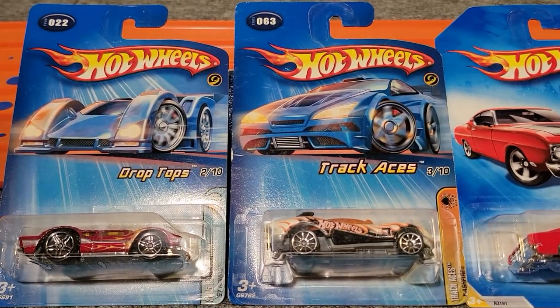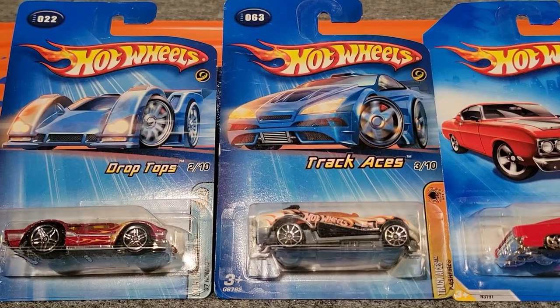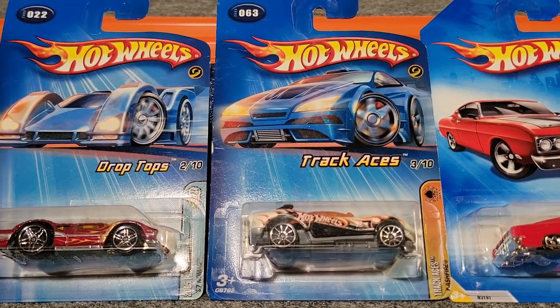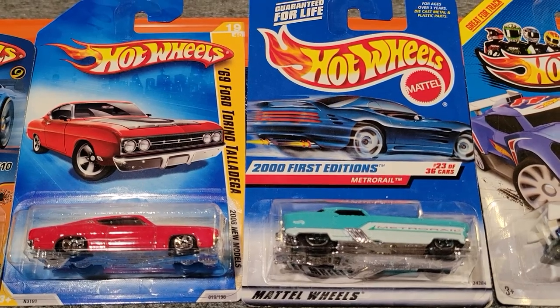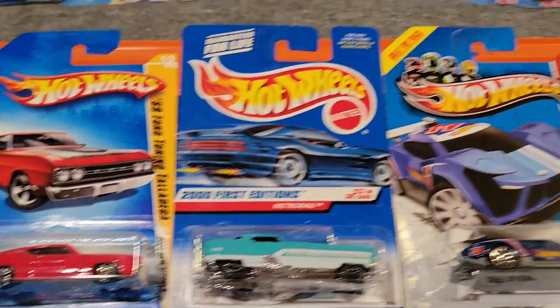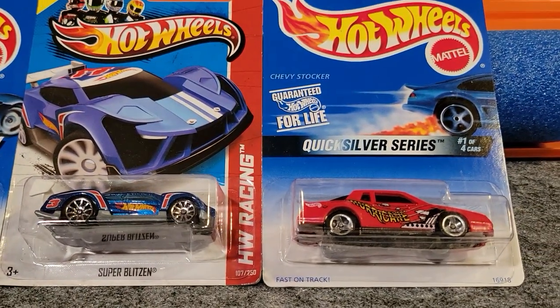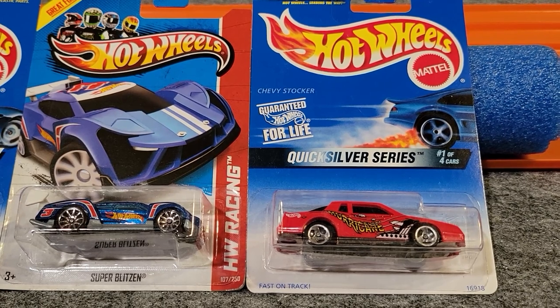Here's our next 6. We've got the 57 Nomad, it's a drop top. Then we've got a track ace, which is a flash fire. Then we've got the 69 Ford Torino Talladega, and then the Metro Rail, Super Blitzen, and then a Chevy Stalker from the Quicksilver Series.